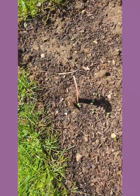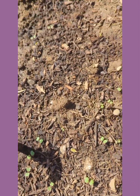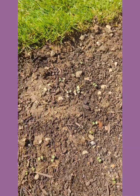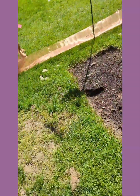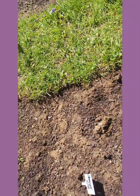This is the arugula. That's coming. That popped up really, really nicely. The seedlings look very healthy. And broccoli I planted out here.